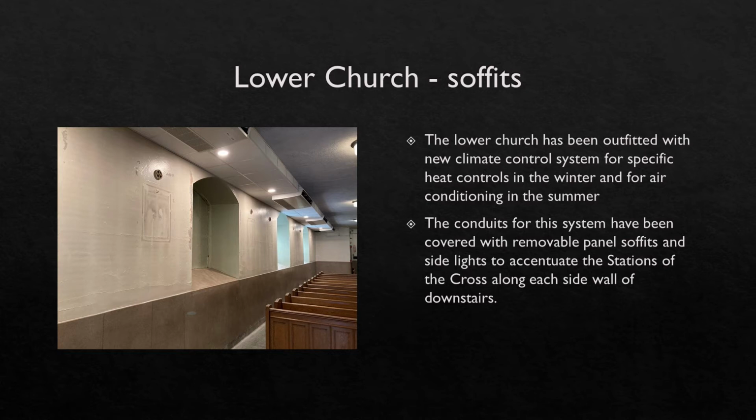In addition, we added some troughs to put some lights over the pews, which allowed us again to run some wiring and conduit, but also to add lighting beyond what was there. And then there's a soffit that has been built over the sanctuary area, designed also on either end to encase the statues that are there in niches.